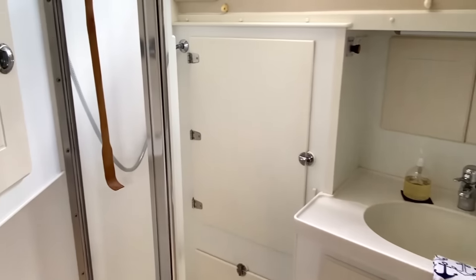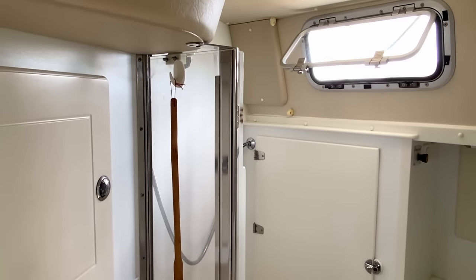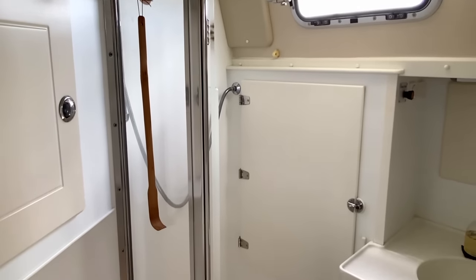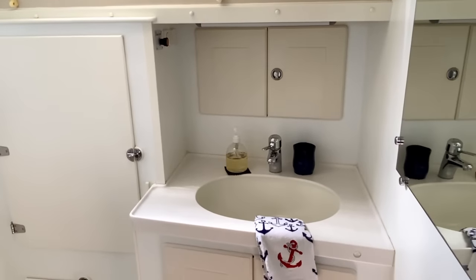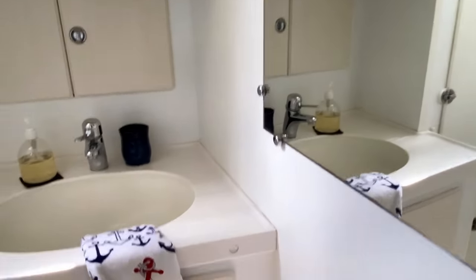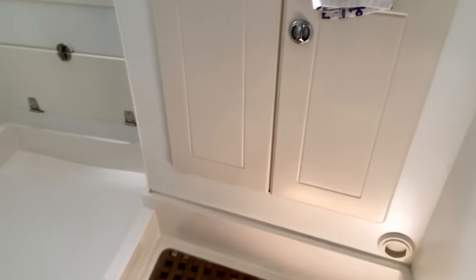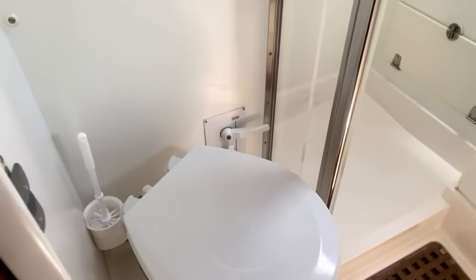Large bathroom, separate shower, a big roomy shower as well. As a fellow of a certain stature, I appreciate having a shower that's big enough to be able to move around in and turn around in without having to press your elbows in against your chest. A big sink, quite a large mirror over here, and of course more storage, and of course the electric head.